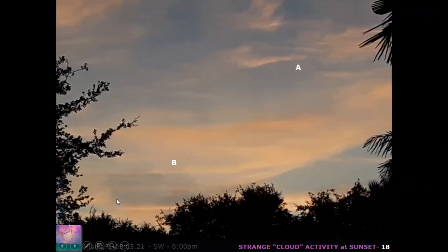Then we're going to look at this. Look at B. It's like a dark smudge out, and nothing else looked like that in the sky. So right away, that of course draws some attention, and also some bright crystalline points start popping out. So I'm going to say there's definitely something cloaking at B. That's what I highly suspect.